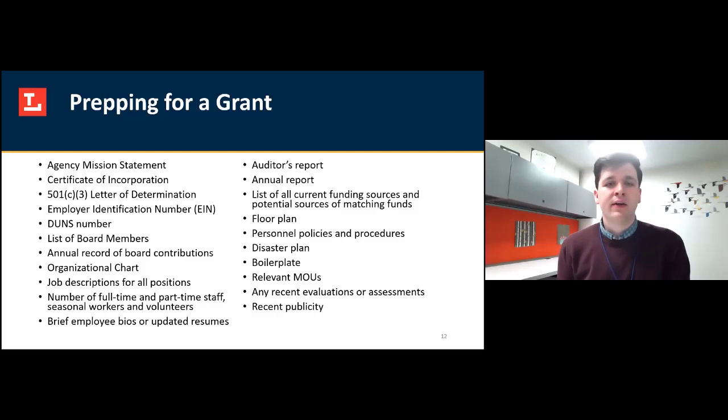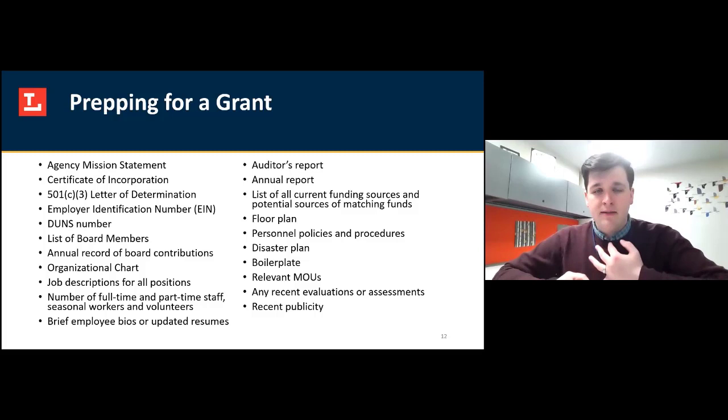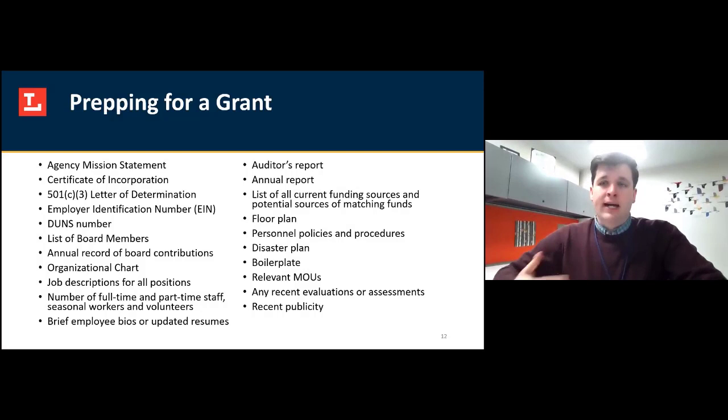And these others, they might be more or less relevant depending on the grant you're writing. So it might be relevant to have a floor plan if you are getting some sort of grant related to your space, personnel policies and procedures, disaster plan, boilerplate language, any of those MOUs we talked about, and then any recent evaluations, assessments, or publicity that can help make your case for the award.